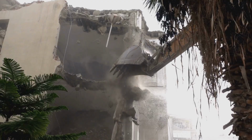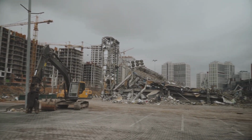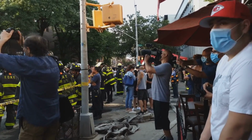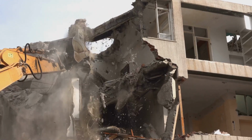A force of nature unleashed by human hands. In less than 20 seconds, it's over. Where a tower once stood, there's only rubble and dust. The crowd gasps, then cheers. They've witnessed the total deconstruction of a massive object with pinpoint precision.